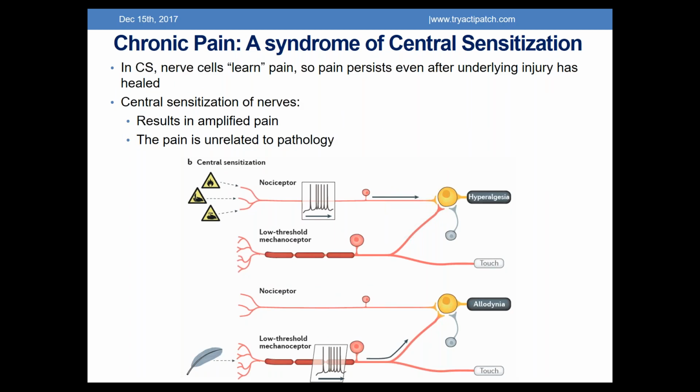Now, in central sensitization, your nerve cells essentially learn pain. So pain lasts even after your underlying injury has healed. An example is people with knee osteoarthritis. If you compare radiological images of damaged knees versus the amount of pain that a person feels, it is understood that there's no correlation. So a person with less damage can feel more pain than a person with more damage. And clearly, it's not the damage that's causing the pain.